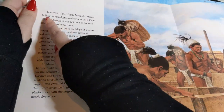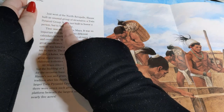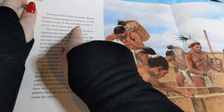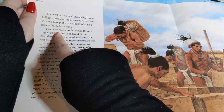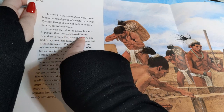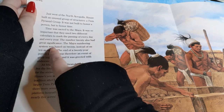Just west of the North Acropolis, Hassau built an unusual group of structures, a twin pyramid group. It was not built to honor a person, but to honor time. Time was sacred to the Maya. It was so important that they used two different calendars to mark the passing of every day and every year.